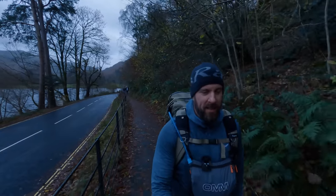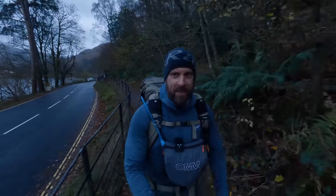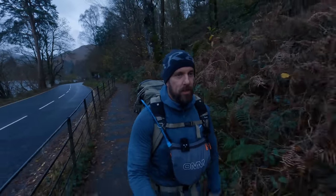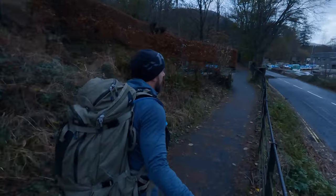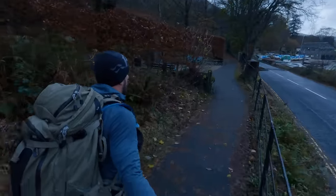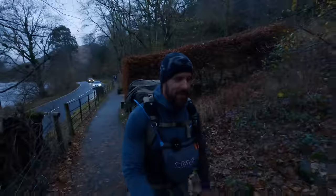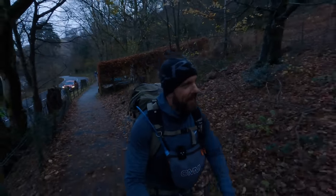This last little bit into the village is a little bit soul-destroying, if I'm absolutely honest with you, because I can see where the van is across the park, but it's just not getting any closer. And this is actually all right. It's a nice enough path to walk along. But I just want to get it done now. I'm done. Like I said, I've not got my mountain fitness yet. It's going to take a few walks to get it back.